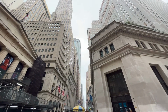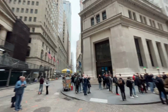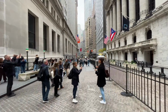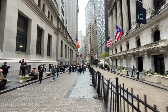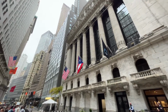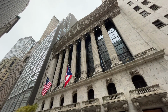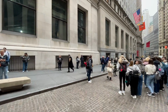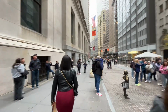Now that building all the way in the distance, the big one that's encased in glass, that's vacant, and I think that's going to be another office to condo conversion. And that was Deutsche Bank. That was the last standing bulge bracket investment bank on the street. They have now vacated and gone to the Time Warner Center. All right, we'll loop around and we will go back to Broadway and check out the Mighty Bull.